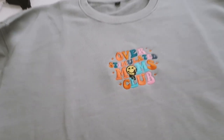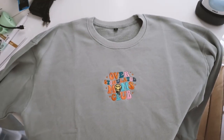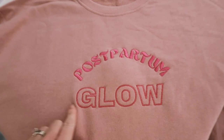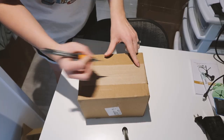The next sweatshirt we have is the Overstimulated Moms Club. As a twin mom, I definitely know what it means to be all touched out, overstimulated, all of it, but it's cute though. And then finally we have our Postpartum Glow sweatshirt, which I think is a good reminder that you just had a baby and you look great.